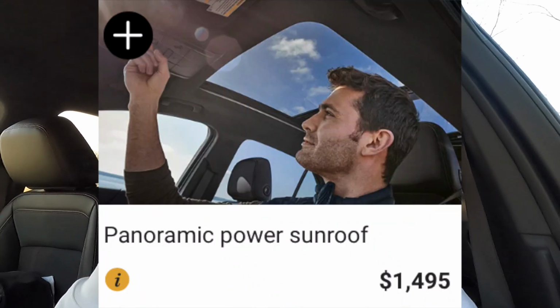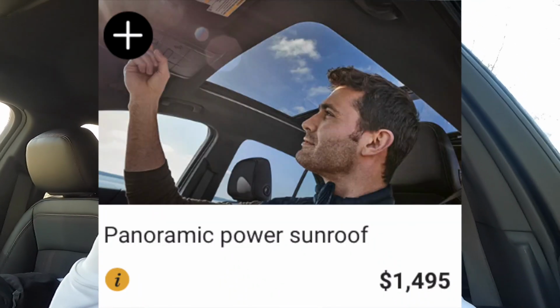And then the other option that I personally would get would be the $1,495 panoramic roof. So if you add the panoramic roof as well as the leather seating, the MSRP of a fully loaded Equinox is roughly $37,000 to $38,000. Whereas this one here, I'll talk about the pricing in a minute, but I want to go over some government safety ratings. So I'm going to pull that up now.